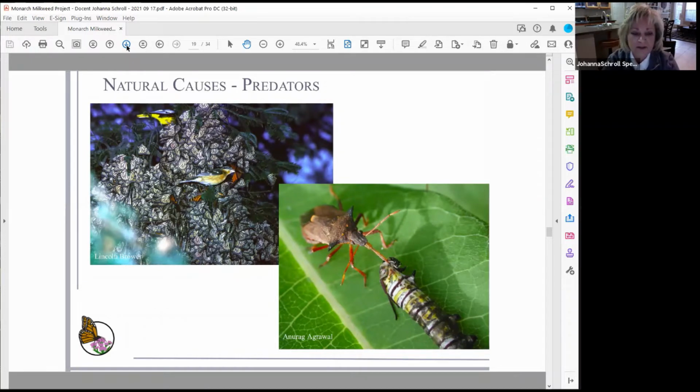And the birds stay away from them. There's only a couple of birds that can stomach the poison, and one of those is the black-beak oriole, and the other is the black-headed grosbeak. And I don't know of any of those locally. Somebody can correct me on that if I'm wrong. Next.